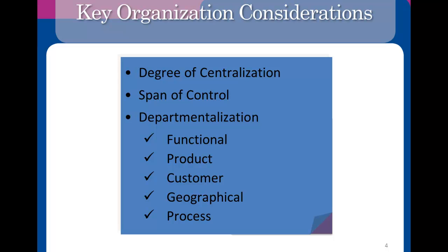A functional structure, though, really involves grouping people together. And we're talking about departmentalization here. It involves grouping people together by functions. Okay, and functions would be things like sales, marketing, human resources, finance, accounting. The idea is that we're grouping people together by similar skill sets. And so I have all of the accountants in one area and all of the marketing people in one area.